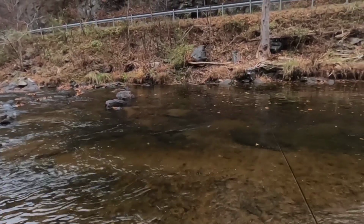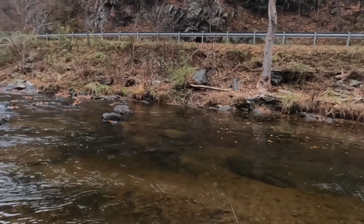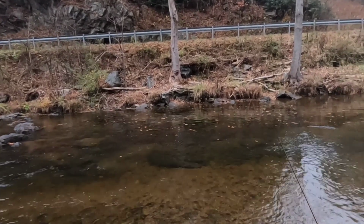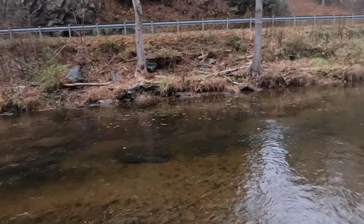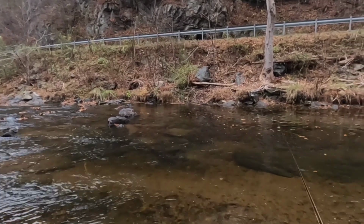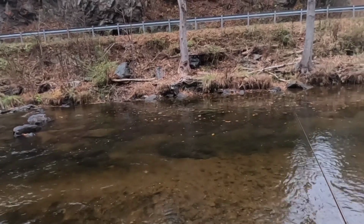So far, a little size 18 egg is coming through for me. You know, I threw in first cast, caught that brown trout. And after that, I just wasn't getting another strike, even though I knew more fish was in here. So I decided to downsize my fly, go really small, really light. And so far it's paid off, got a few more fish in the net.